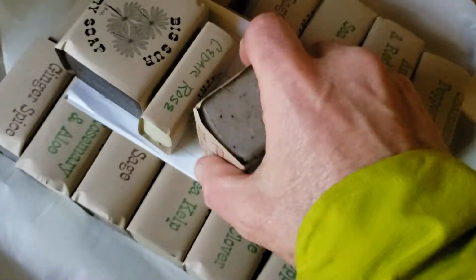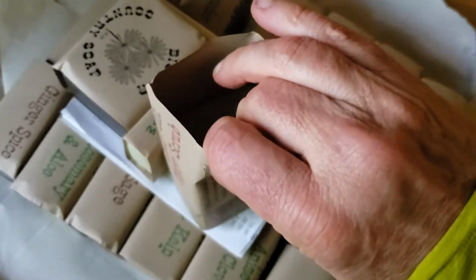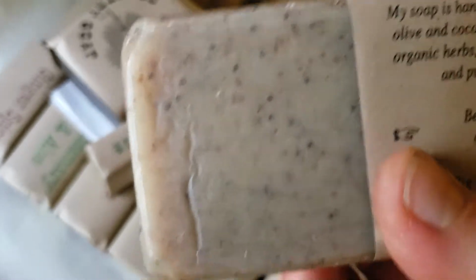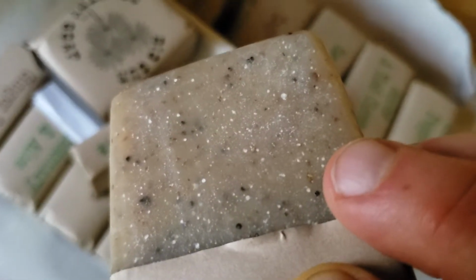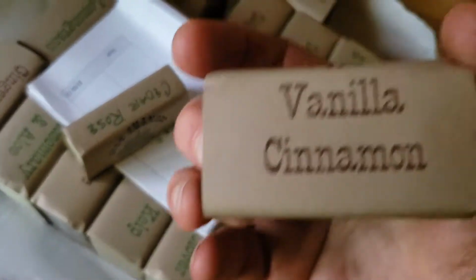Cherry oat poppy scrub. Oh yeah. See those poppy seeds? Look at that. It turns into like sandpaper. Not like sandpaper, but you know, it's scrubby. Boy, I tell you, that stuff really works for getting you clean. I don't buy a whole bunch of those ones, but vanilla cinnamon.